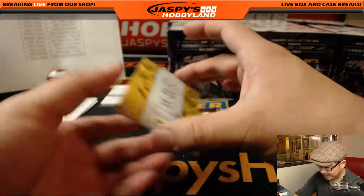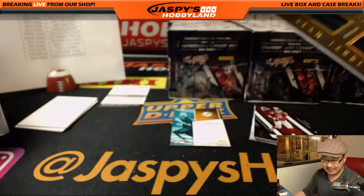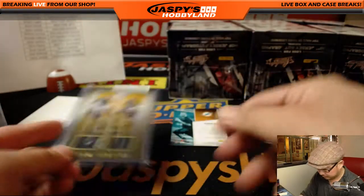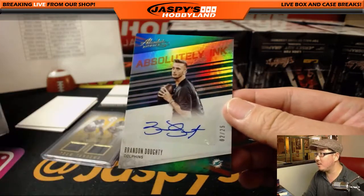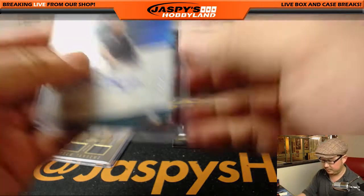We got Marcus Wheaton and Sammy Coates. 137 out of 149 team tandems for the Steelers. That'll be for Michael Gallucci and the Steelers. And Absolutely Inc., 2 out of 25, Brandon Doty for the Dolphins. Miami Dolphins, Josh Filo with the Dolphins.